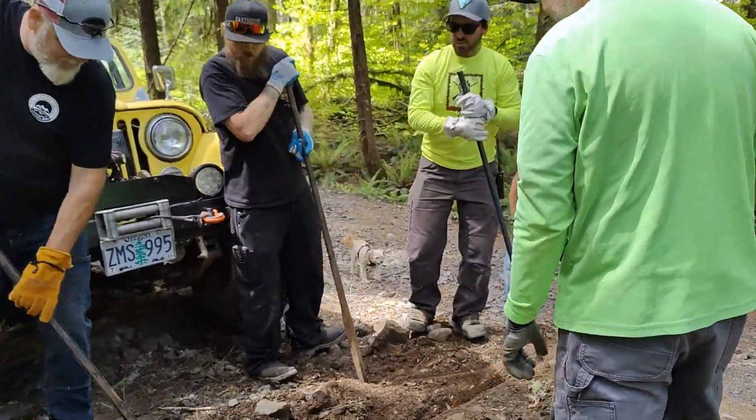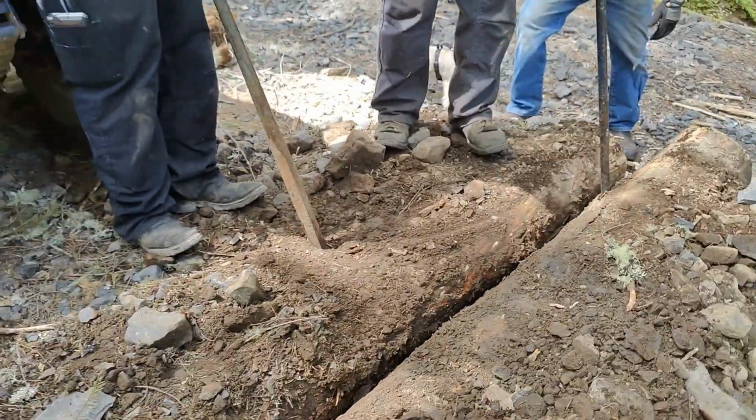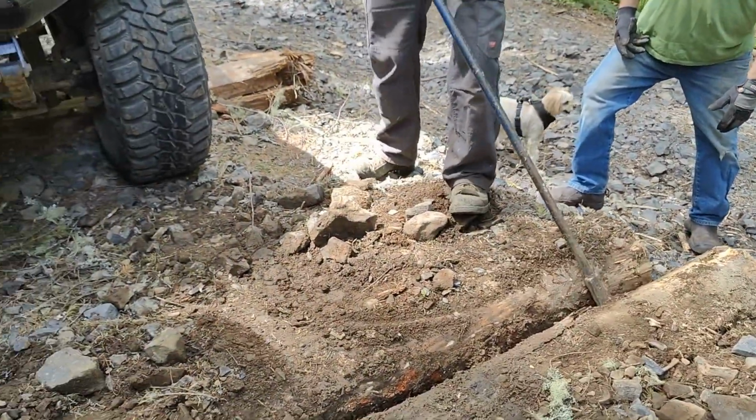Do we want to pack more material in there? I think we're going to try to separate these two just a little bit more to trap that guy in there, and then we'll backfill it all. Well, if we dig this a little bit and push it.